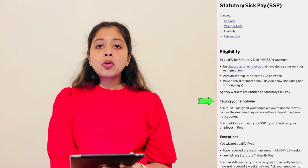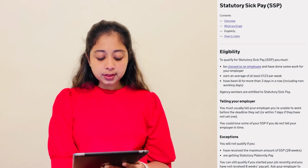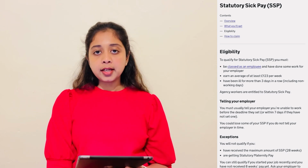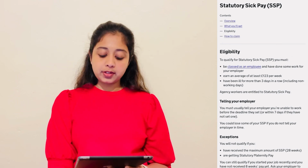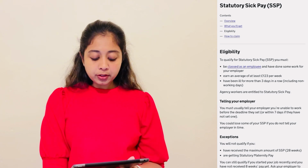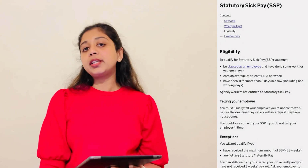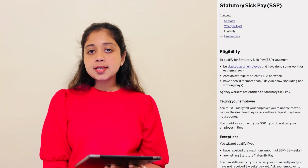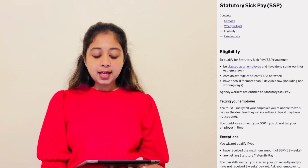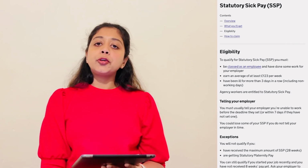Then let's see how you are going to inform your employer. You must usually tell your employer you are unable to work before the deadline that has been set by your employer. If there's no set deadline, you have to inform your employer within 7 days. Now let's look at the exceptions for receiving SSP. You will not qualify if you have received the maximum amount of SSP, which means 28 weeks. If you have already received SSP for up to 28 weeks, you will not be eligible to get any more SSP. The other exception is that you will not qualify if you are getting statutory maternity pay.